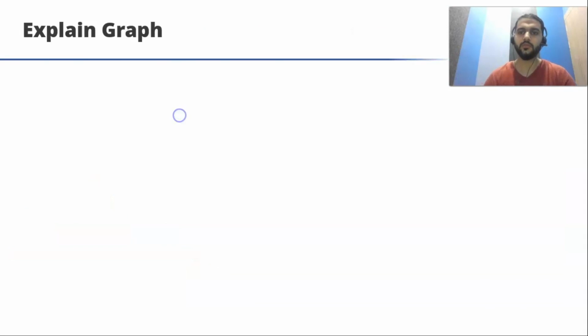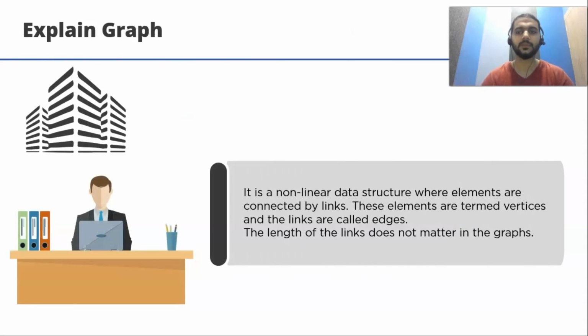Now, moving on to the next question, explain graph. So a graph is a non-linear data structure where elements are connected by links. These elements are termed as vertices and the links are called edges. And the length of the links doesn't matter in graphs.